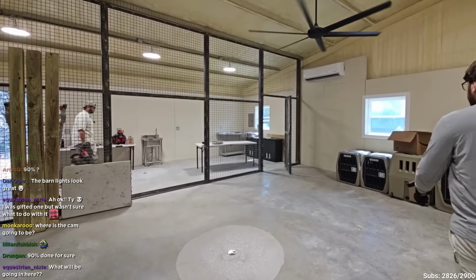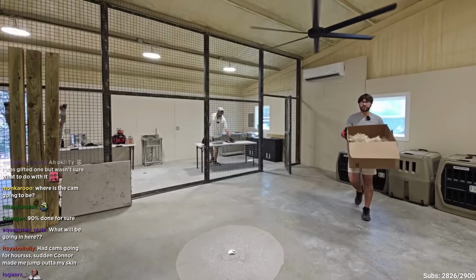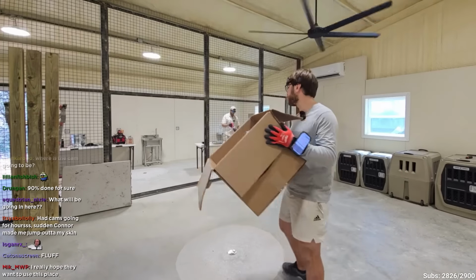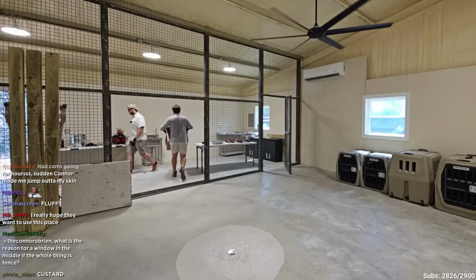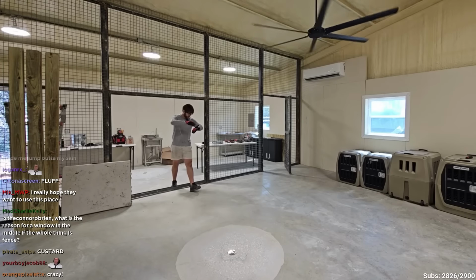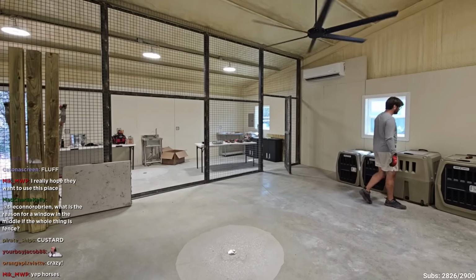Wolf dog fur that we pulled during physicals. Had cams going for horses. Suddenly Connor made me jump out of my skin. My bad.